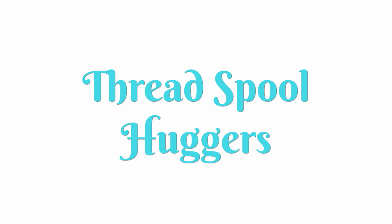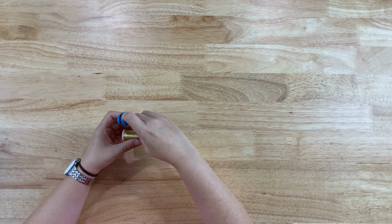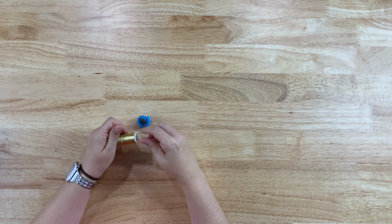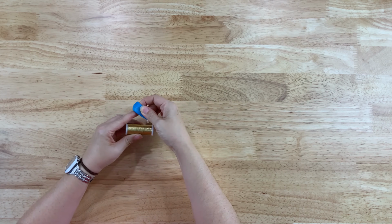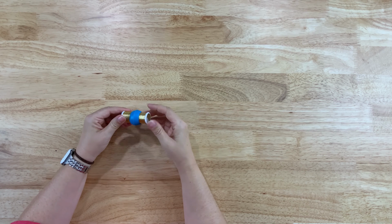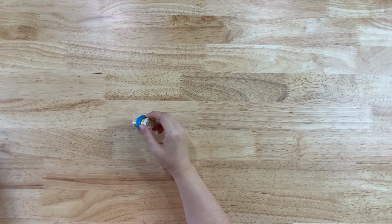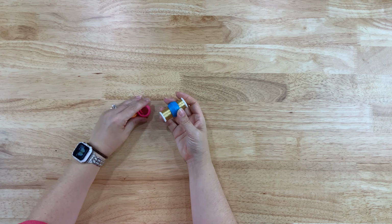Number 7, thread spool huggers. These little things come in different colors and they're useful for hugging your spool of thread. What you do is you put the loose thread under the spool, under the hugger, like this, and it keeps the loose thread from unraveling on the spool. The thread spool huggers I found are best for larger spools of thread, and they can also be used for sewing thread. Doesn't have to be embroidery thread.